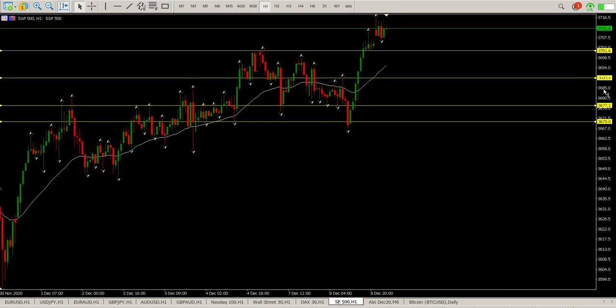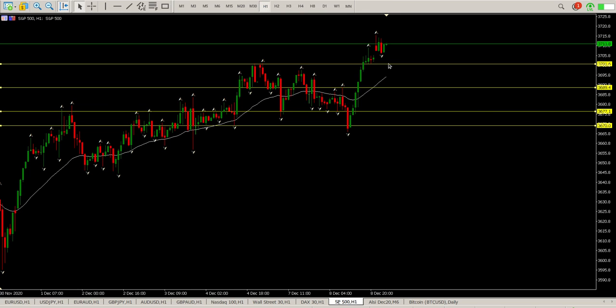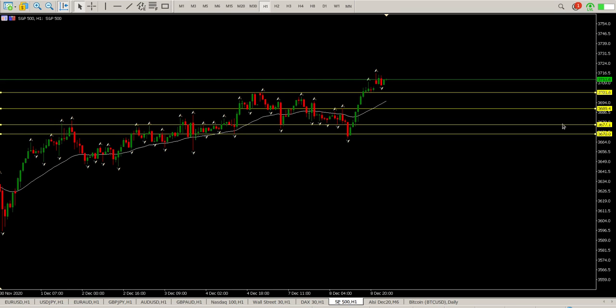Hope it helps you. But for me, I'm looking for a pullback either onto 3700 or a little bit further down to the 3689, 3690 area before looking for opportunities to buy back into this and continue to the upside. I am expecting a Christmas rally. I am still looking for 4,000 to happen, and that's the view that I have.